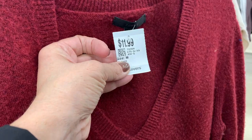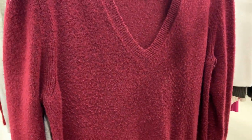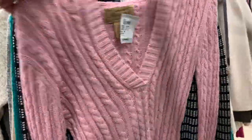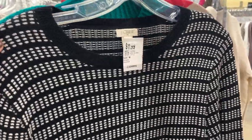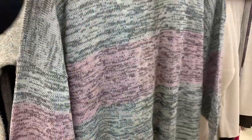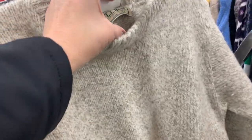So this sweater right here, see what's marked $11.99? I was actually returning this same sweater in a different color from a different SAVERS that I had purchased for just $4.99. So clearly at the other SAVERS, they are not marking. There's another J. Crew at $11.99 at this SAVERS. Crazy town. But anyways, you just know your stores and you know what you buy there.